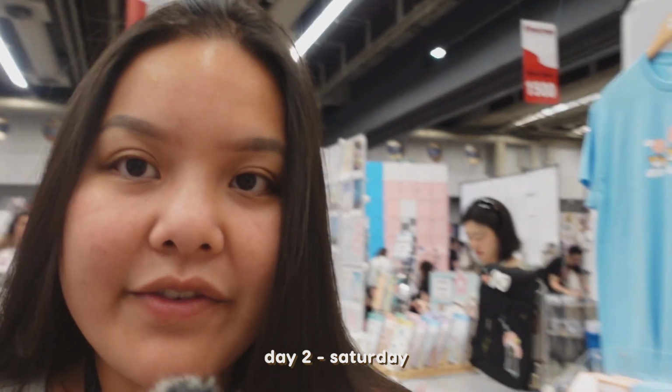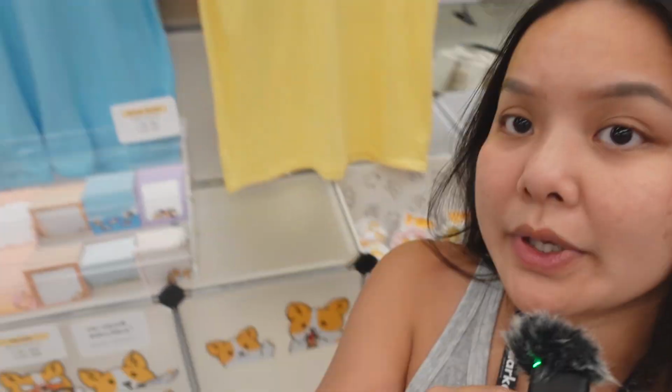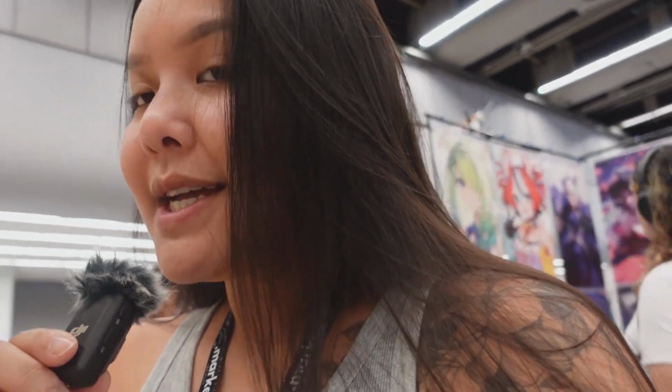Hi everyone, we're back for day 2, and currently Mr. Corgo is populating the table. Last night we ended up going to a dinner with a bunch of Toronto artist friends that I've been following and known since 2020, which was really nice. Ready for day 2, and I will catch you guys at my midday check.